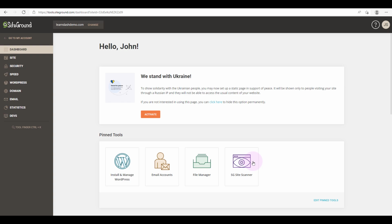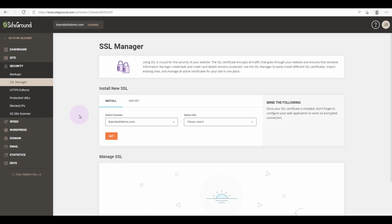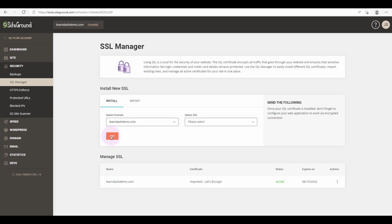All right, from here, we want to go ahead and click on Security from the left-hand toolbar, click SSL Manager. And we want to make sure that the proper domain is selected under Install New SSL. So we have the domain we selected earlier. Under Select SSL, choose the Let's Encrypt option. And when you're ready, click on Get, and that'll install the certificate on your website.